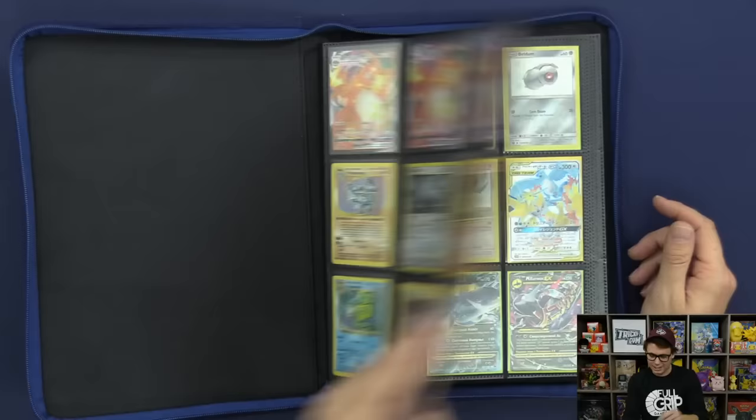We've got Giovanni's Machamps out here, Aerodactyl, the Skyridge Machamp. We've got Scythers and Scythers and Scythers. Scyther is one of the best basic Pokemon from the Haymaker era, so we've got a lot of Scythers. They go good in the Haymaker deck. Some more base set Venusaurs here, Expedition Venusaurs, Jungle Pinsirs, Bellossoms, Muk.